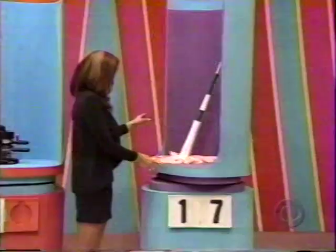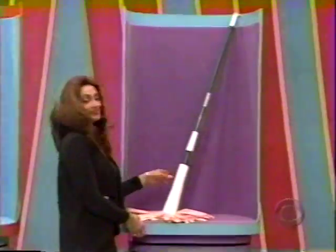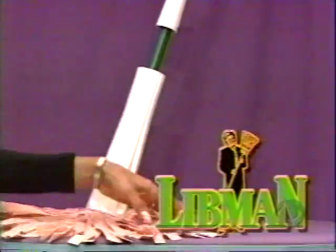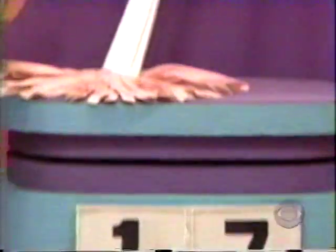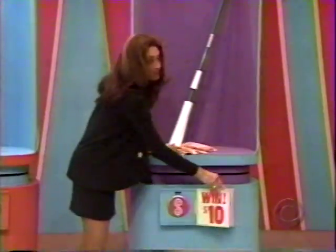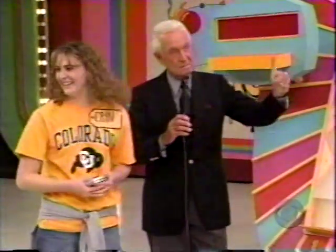On we go, Rod. Moving on, Libman's Wonder Mop. Your hands never touch water. Just slide its special wringer sleeve down and twist, for better cleaning. You want to go with the 1 or the 7? The 1. The 1, Kathleen. Yes, yes, yes. One more prize. What is it?